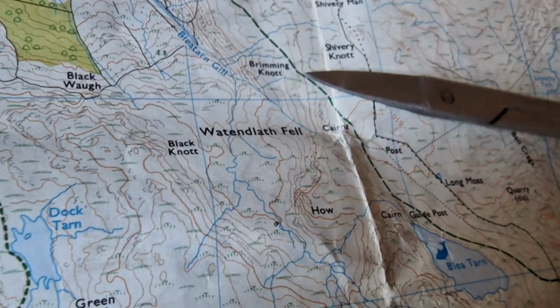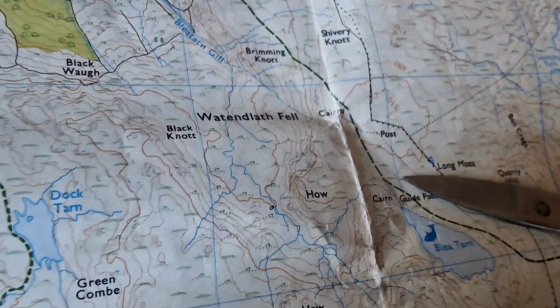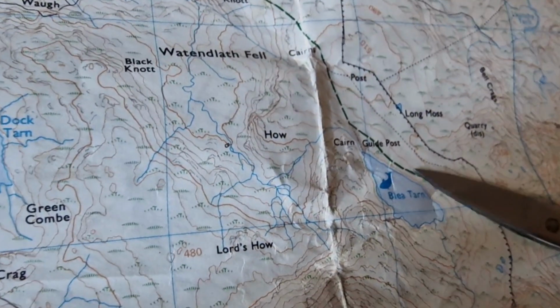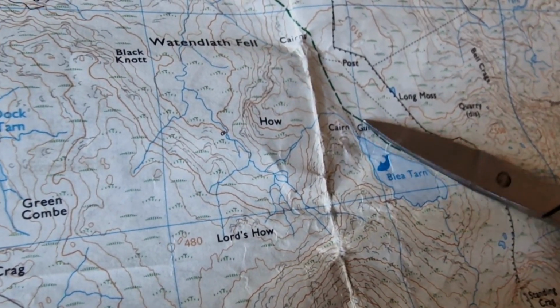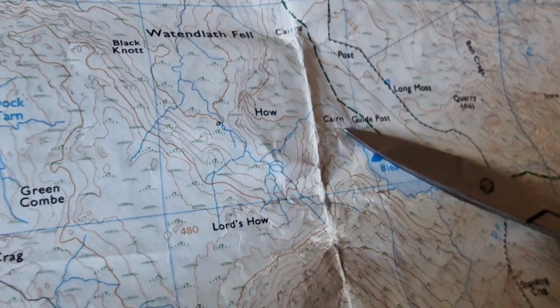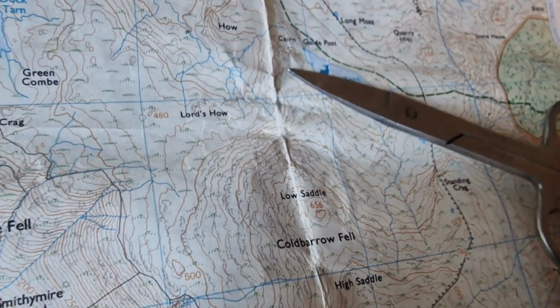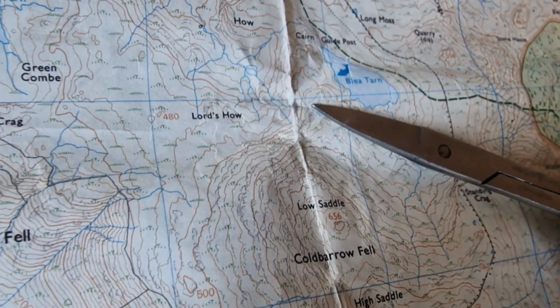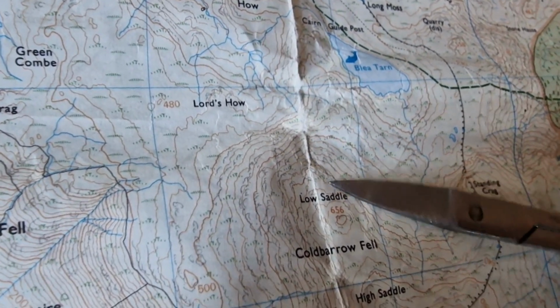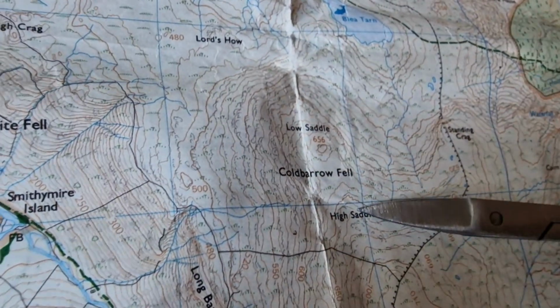So you go past Brimming Knot and you're squelching your way towards Blea Tarn here, and you have to cross the overflow, best place that you can, to aim for this cairn here, and then you're following up this ridge line. There's no path, you just make your own way, but it's easy ground. Heading for, first of all, low saddle, and then you're aiming for high saddle, Coldbarrow Fell.